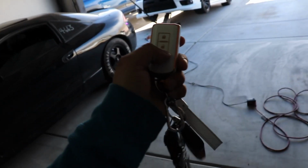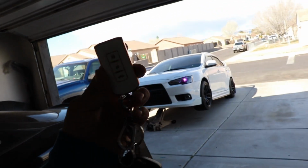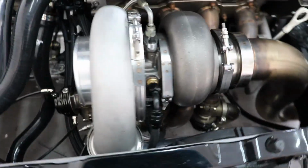Honestly, I don't think if we push it now, it's probably going to ruin everything we just did. Patience, I don't have that. While we're just waiting, I'm going to give you guys just another view of how massive this thing is. And honestly, I don't think video does it justice to see how enormous this thing is.